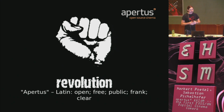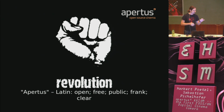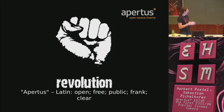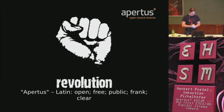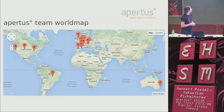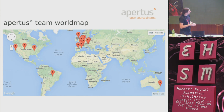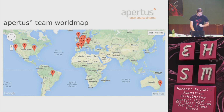Maybe you have wondered what this strange Apertus name actually means. It's a word from Latin, and the Blendenöffnung, the aperture, actually comes from the same tree of words, and that just means open, frank, free, clear. And where are we from? That's for the history section for now. We are an international team from mostly Europe, but we also have team members in Australia, South America, America. Even a guy from India recently is helping us a lot.